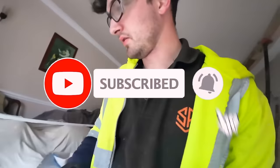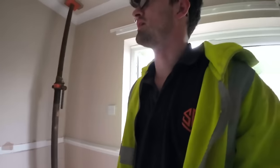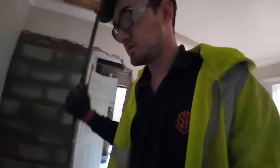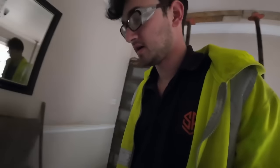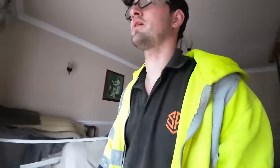I'm also getting all the little charging stations set up because we're going to be using a lot of batteries today. I'm going to be using the big beast breaker to get all this out. I'm going to be using the Hoover. Dad's going to be using the cutter. So it's full steam ahead while we've got good weather.